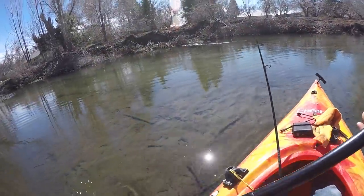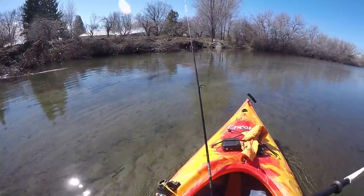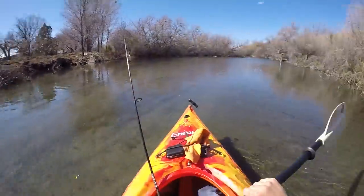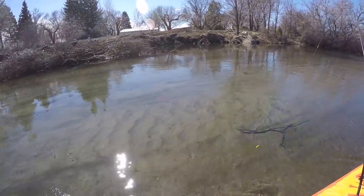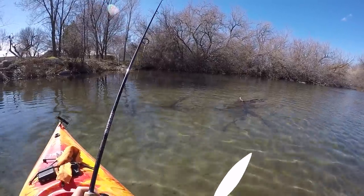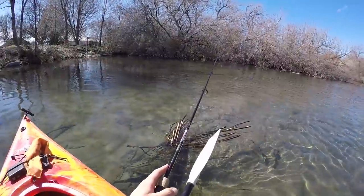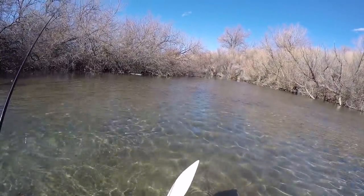Alright, I'm gonna move on down and kind of sight fish around in this creek. A lot of times the trout school up in here, so hopefully I come across some nice trout. That's what I'm hoping for today. I wouldn't mind catching a big bass though, but mostly I'm going for trout. I'm gonna cast over by those trees. Oh, you know what? Something just hit the surface right over there. Let's see if I can get something.